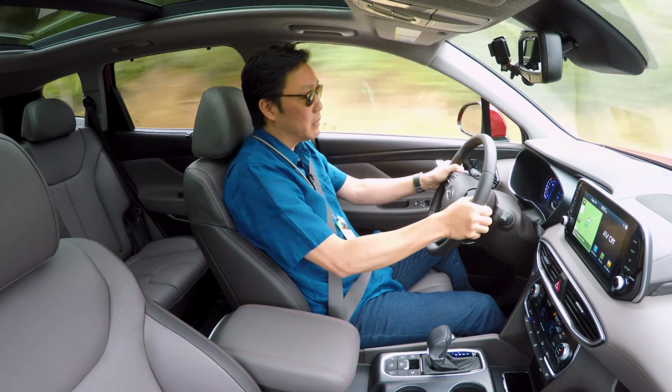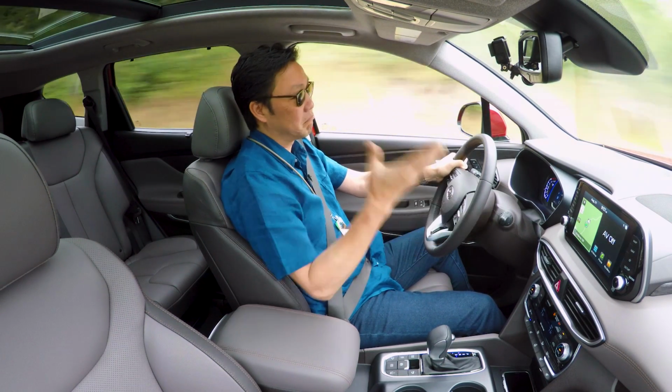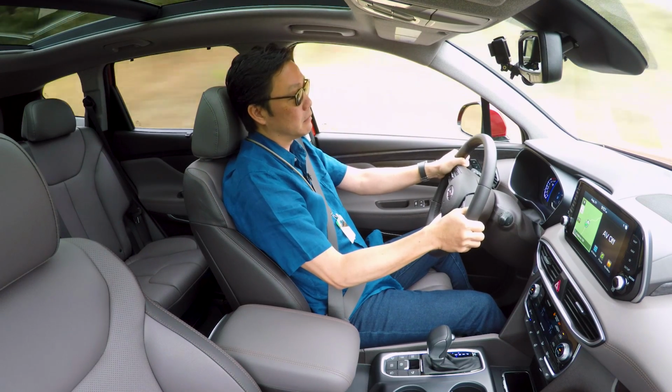The brakes feel good. They're moderately firm pedal, which is appropriate for a car like this. I certainly have the confidence it'll bring us to a stop.